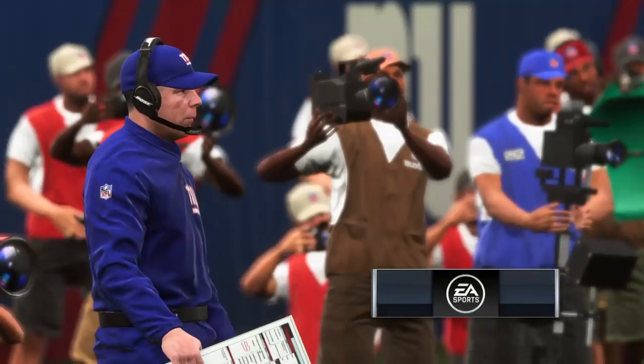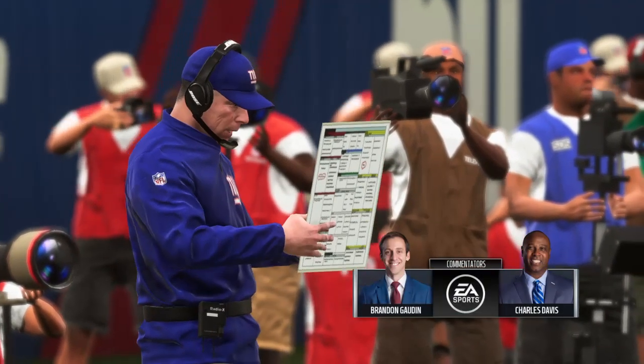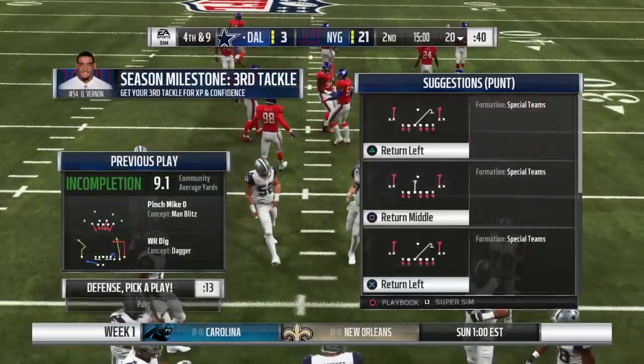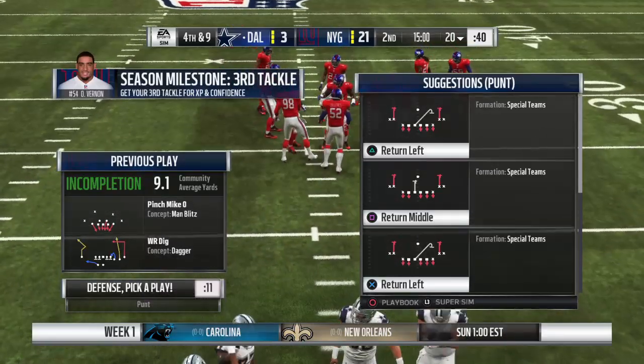Sitting alongside Charles Davis, I'm Brandon Gaudin as it is Cowboy football to begin quarter number 2. They are, however, facing a fourth down situation.